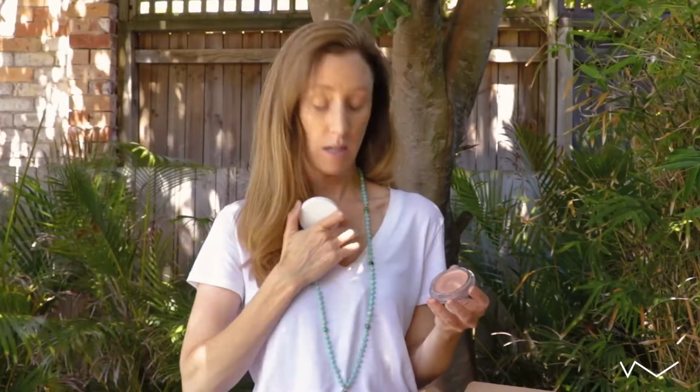You can even do some on your shoulders if you're wearing a strapless. Sometimes I also don't mind using a little bit of highlighter across the chest area here too. And because it's like a really nice creamy substance, you can put it on there so you're sparkling in that cleavage area as well. So that is the December Christmas box with full-size items in it.